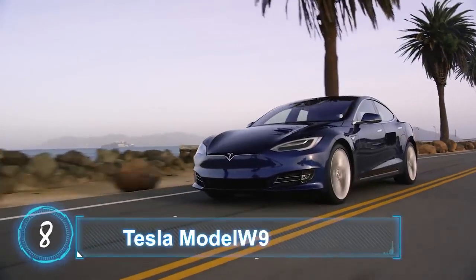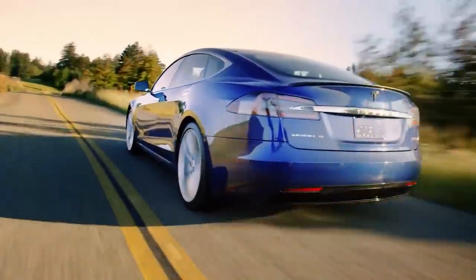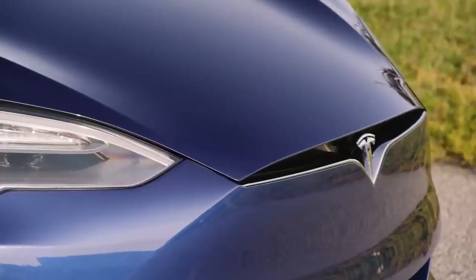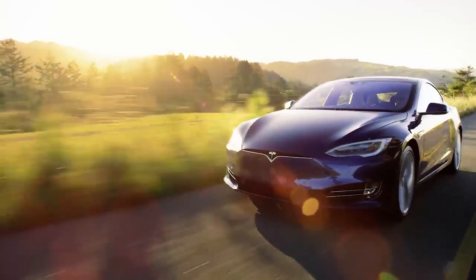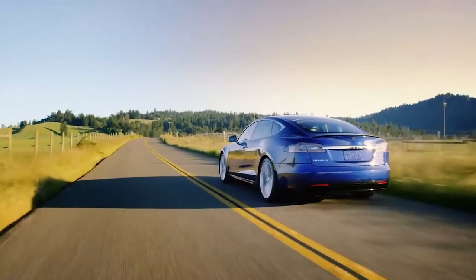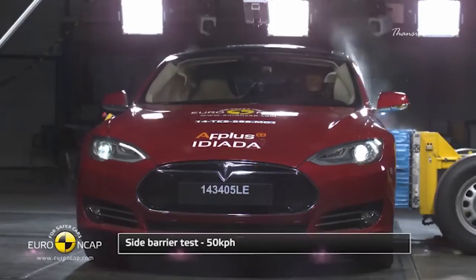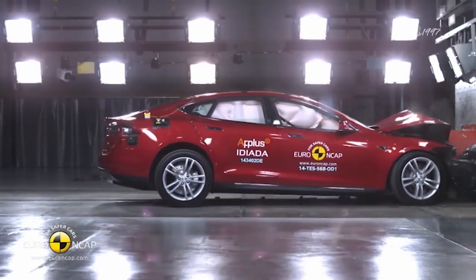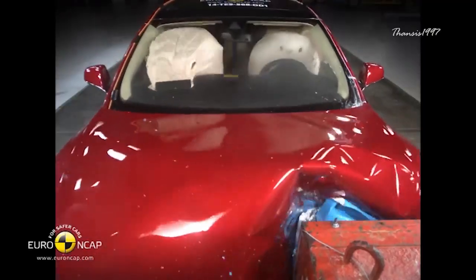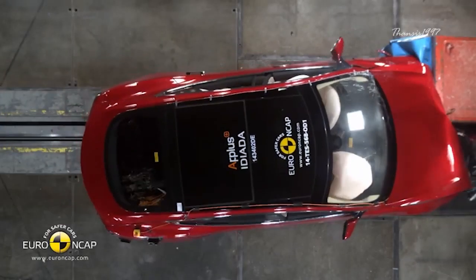Number 8. Tesla Model S. The 2014 Tesla Model S safety rating is perfect. Independent testing by the NHTSA for the model year resulted in maximum points in all categories and subcategories without exception. It is a 5 out of 5-star rating for every test conducted. The biggest advantage the Model S had for the test was the absence of a large fuel-powered engine block, giving it a longer crumple zone to absorb impact.